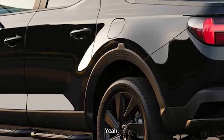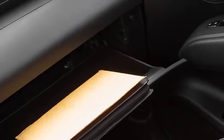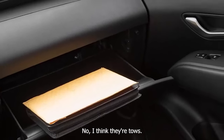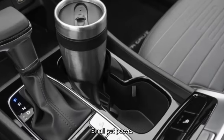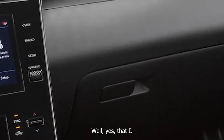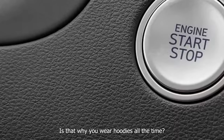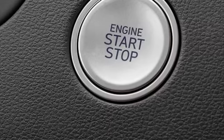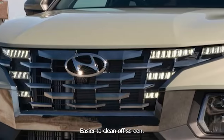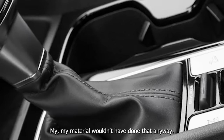Yeah. Not a ton of sidewall on these giant wheels. No, I think they're tows. Pretty sure. Small pet peeve. I like all the dust on here. Well, yes, that I. Oh, come on. Is that why you wear hoodies all the time? Easier to clean off the screen. Yeah. My material wouldn't have done that anyway.